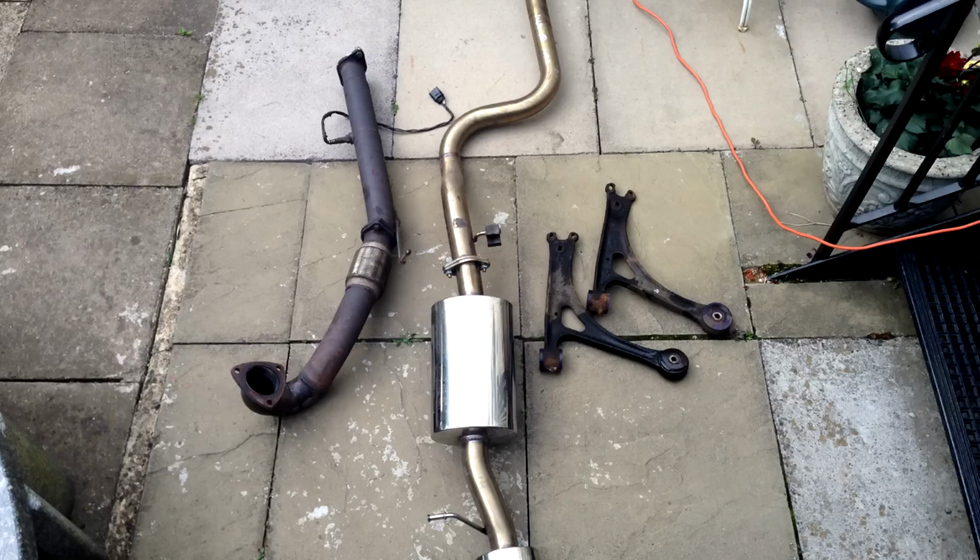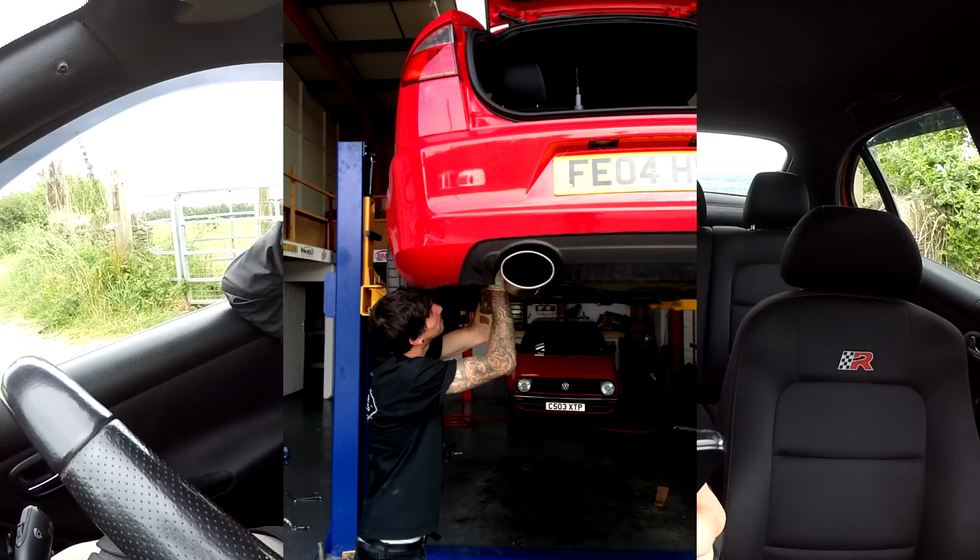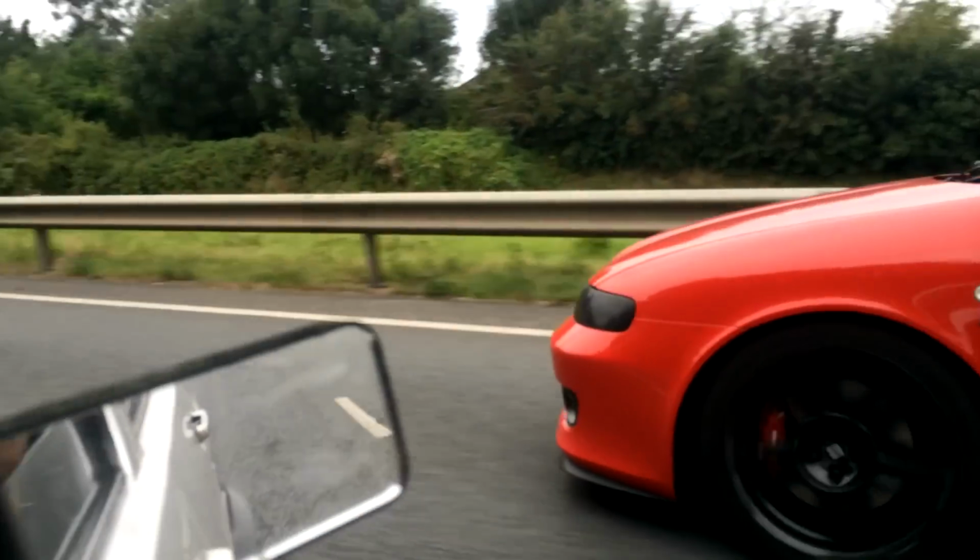I found a Cupra, actually Tommy found a Cupra that was stage 2, it was pretty mental, and the guy was breaking it. New wishbones with some poly bushes in it, the Powerflex ones, Cobra turbo back exhaust, straight through, decat, non-res. That was probably the biggest, best mod I've done to this car, 100% is the exhaust. I got a few clips actually of the day that I got it fitted. I'll put them in now.